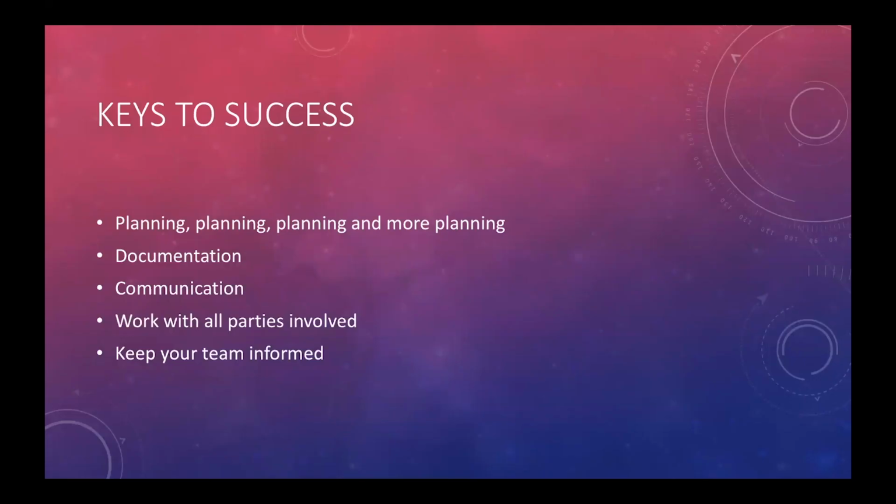Keys to success when it comes to red teaming and getting to that mindset in general: obviously planning. I'm not going to repeat it 4 times, but that's key. If you don't have a solid plan, you're screwed. Documentation is key. This allows you to avoid mistakes later on down the line. I don't know if you've done a pen test where you got onto somebody's box you shouldn't be on. Fortunately, it wasn't a big deal, and it was documented, so we know who did it.